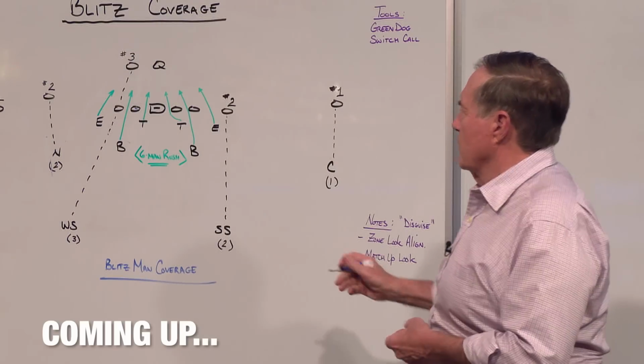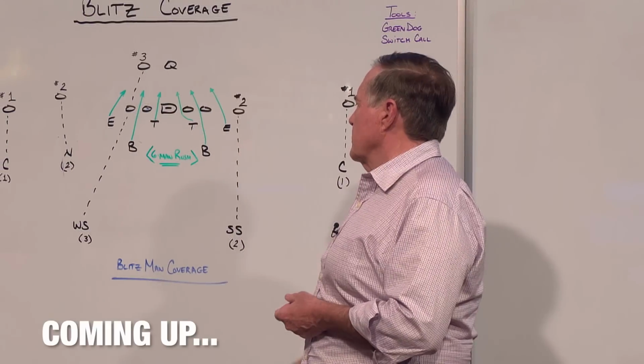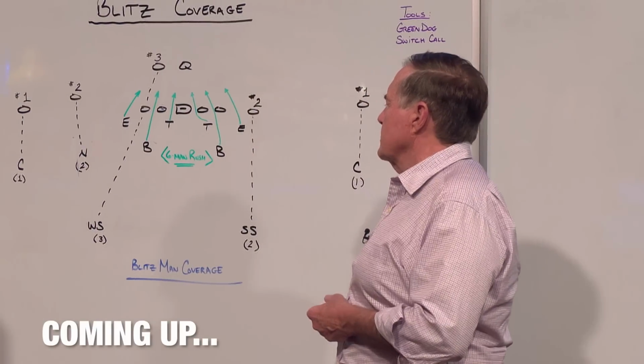There are a lot of different ways you could configure these 6 blitzers or bring them in different combinations.